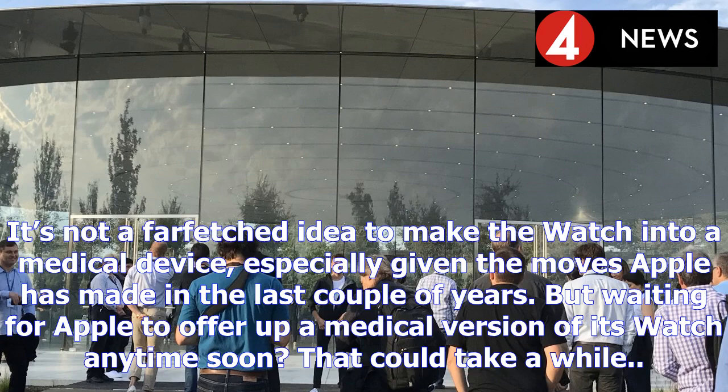The watch creates an easy way to check on our health, track sleep, heart rhythm, fitness data and then upload all that information to Apple's Health app. It also allows for medical research participation through ResearchKit and offers a handy medical ID section to keep track of your critical medical information. It's not a far-fetched idea to make the watch into a medical device, especially given the moves Apple has made in the last couple of years. But waiting for Apple to offer up a medical version of its watch anytime soon, that could take a while.